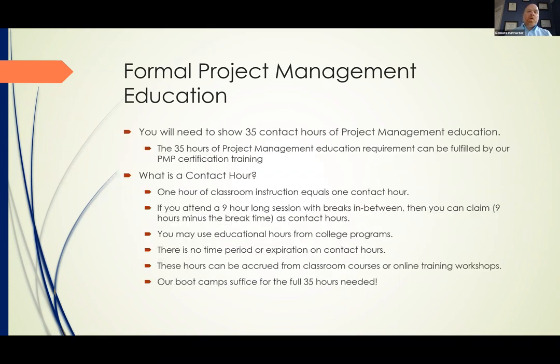So let's define what formal project management education is. You will need to show 35 contact hours of project management education in order to be able to sit for the project management professional examination. The 35 hours of project management education requirement can be fulfilled by our PMP certification training.